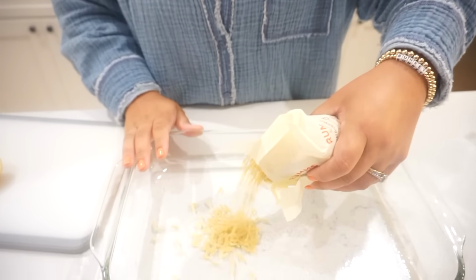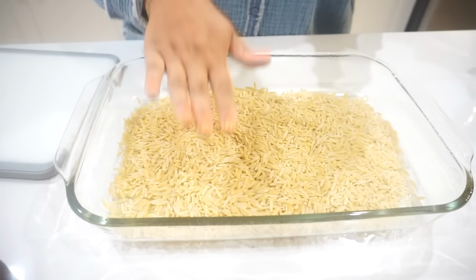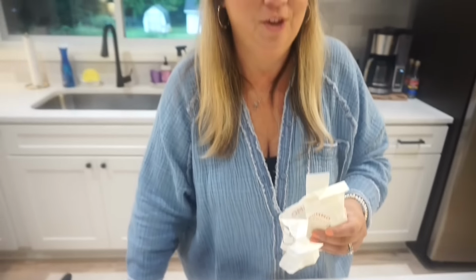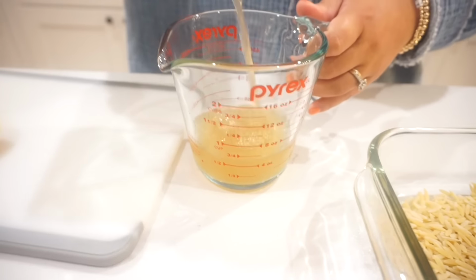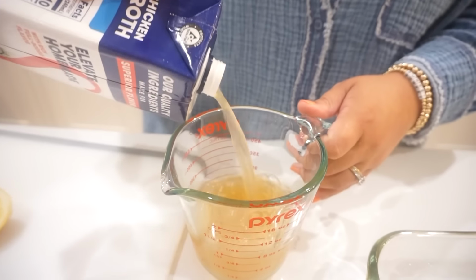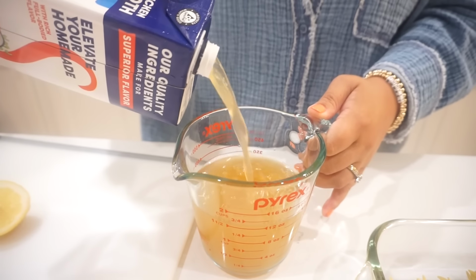So I'm gonna add about 2 cups of orzo to my baking dish. And y'all know, if you've been around here, Bunky and I love orzo, and this is a newer thing. I don't feel like we ever used to cook with it, but now it is one of my favorite little grains to use. It's so good. Now to our orzo, we're gonna add 3.5 cups of chicken broth. Love the technique there, Bunky. I couldn't remember which way to do it so it doesn't splatter.